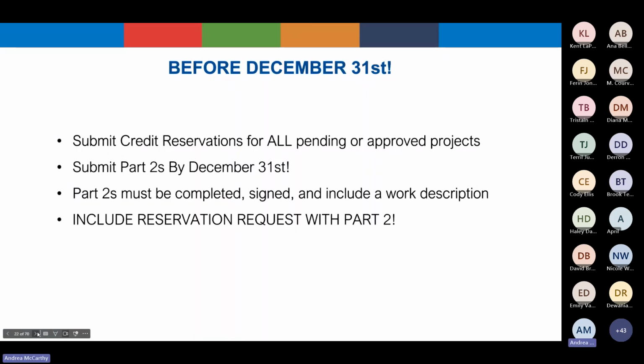In the meantime, if you have an approved Part 2, we encourage you to get your reservation request in as soon as possible, because we do want to make sure that you're taking advantage of that previous rollover money that will be disappearing for Part 2s that aren't submitted before the end of the year.